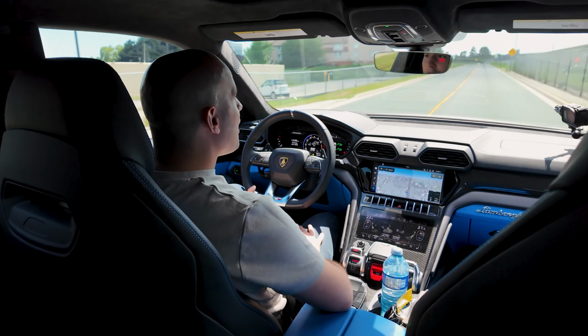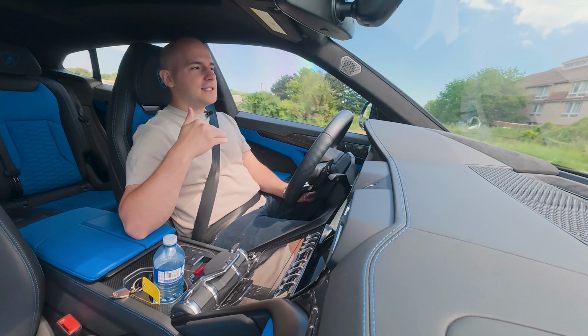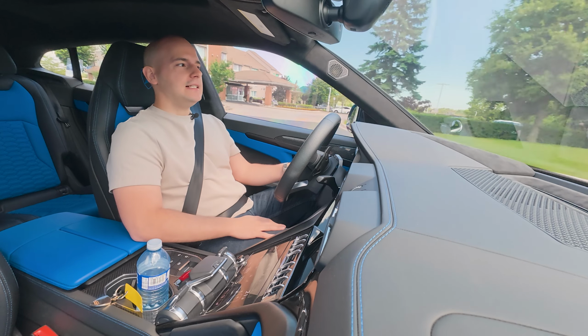Sounds incredible, drives great, transmission's quick. The car is kind of perfect, to be honest with you. It's tough to knock a Urus.